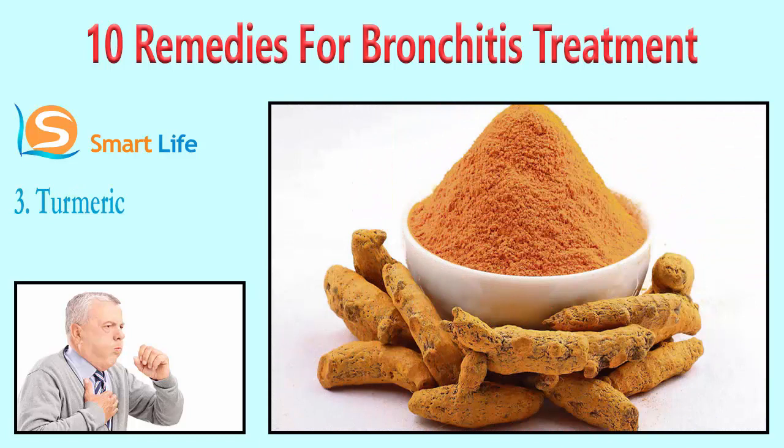3. Turmeric. The anti-inflammatory property of turmeric is good for treating the cough associated with bronchitis. Follow this remedy to expectorate the excess mucus and soon you will get relief. Add 1 teaspoon of turmeric powder to a glass of milk. Boil it. Drink it 2 or 3 times a day. For faster results, do this on an empty stomach. Note: this remedy is not suitable for people who have gallbladder stones, hyperacidity, stomach ulcers or obstructive jaundice.